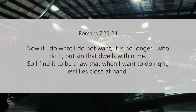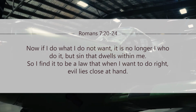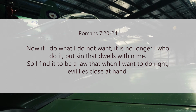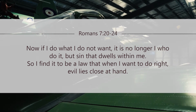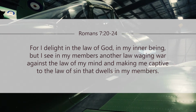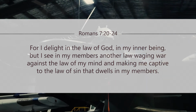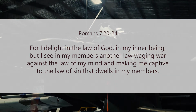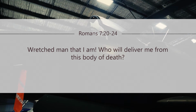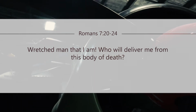"Now, if I do what I do not want, it is no longer I who do it, but sin that dwells within me. So I find it to be a law that when I want to do right, evil lies close at hand. For I delight in the law of God, in my inner being, but I see in my members another law, waging war against the law of my mind and making me captive to the law of sin that dwells in my members. Wretched man that I am, who will deliver me from this body of death?"